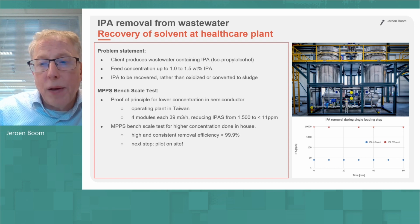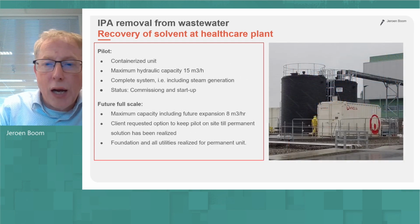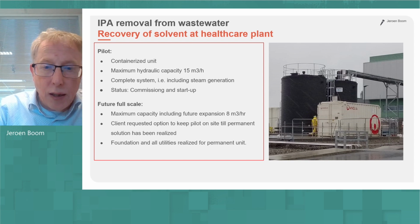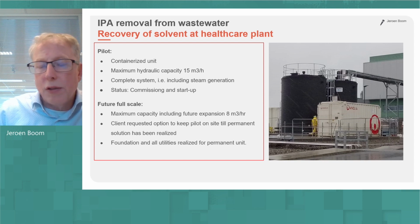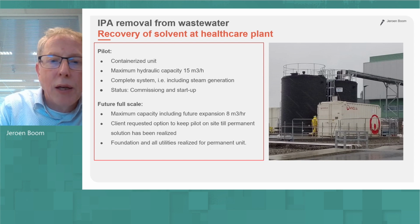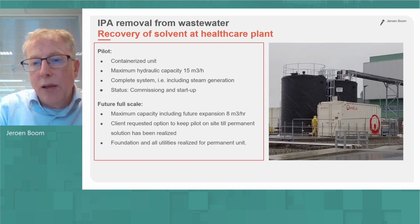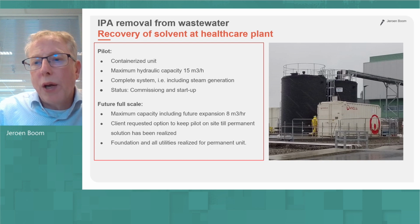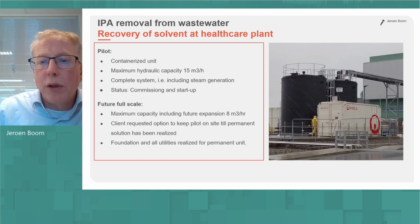So the next step is a pilot on site, and this pilot is currently being executed. Here you see it's a 20-foot container. That's a pilot we use, which is completely autonomous. So it has its own steam production to regenerate. And eventually we will be treating 8 cubic meters per hour. The location is already prepared for the full scale.